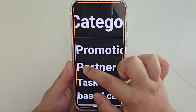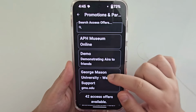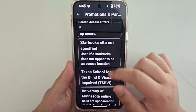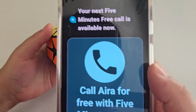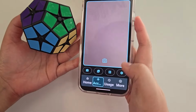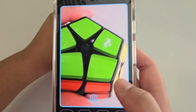You do get 5 free minutes every 48 hours, which doesn't seem like much, but there's also access points that are completely free. So there's some airports, Starbucks. Yes, Starbucks is very important. Bank of America. They also have a job seeker access offer where you get 30 free minutes, and you can look through the access offer catalog on the app.